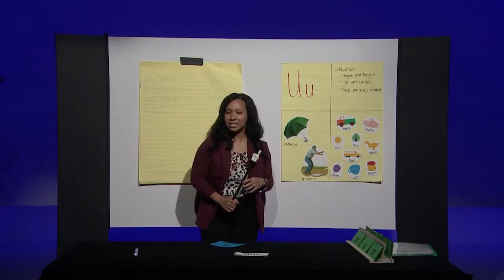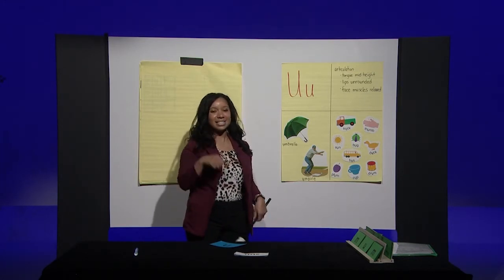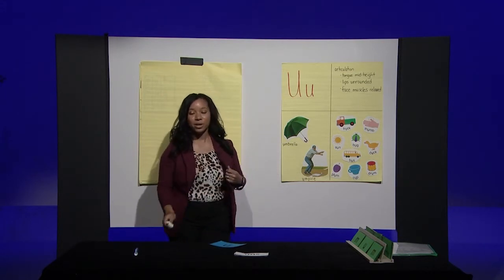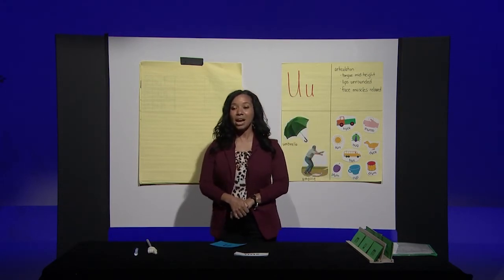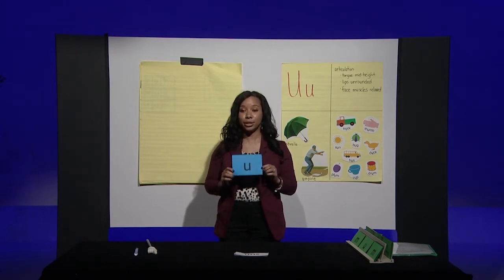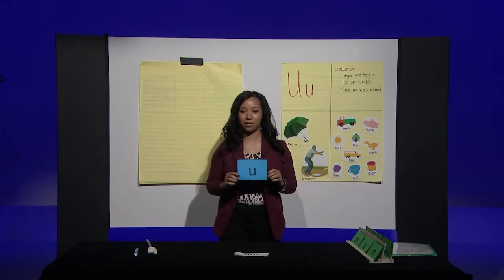So what's our sound for today, boys and girls? It's the short U sound. Great job, as in umbrella. Now, boys and girls, I want you to get your pencil and paper out that Miss Candy asked you to have earlier, and I want you to practice writing the letter U, a lowercase u, on your paper. I'll give you a minute to do so.